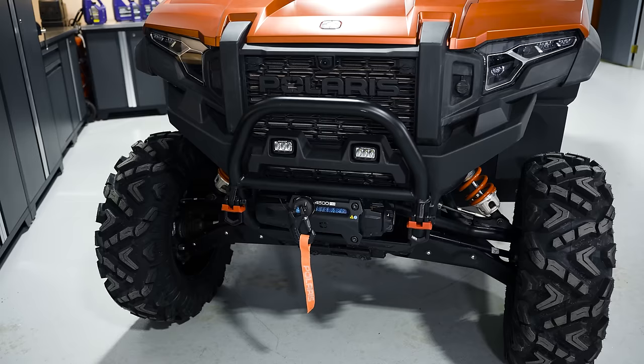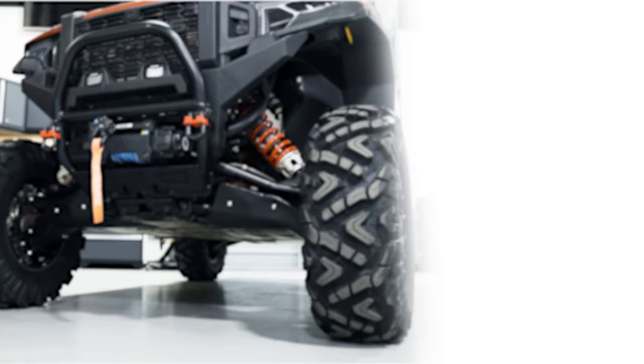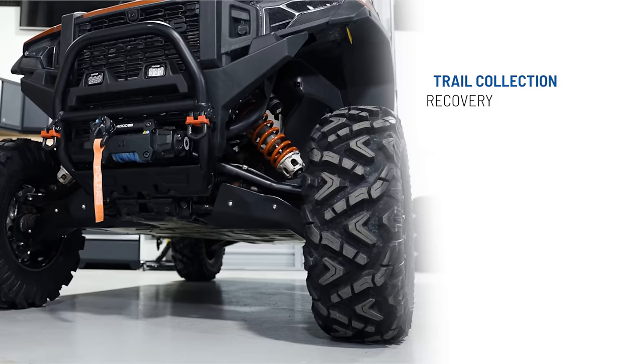To keep you prepared while out on the trails, this build comes with recovery products that include front-mounted shackles, MaxTrax traction boards, and a high-lift jack with Rhino-Rack mounting.